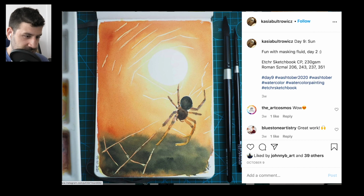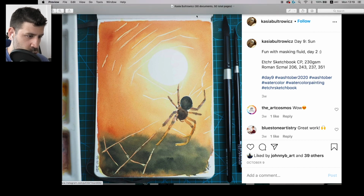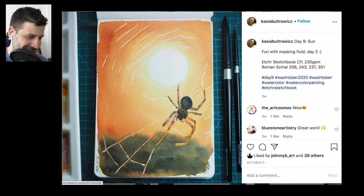So really cool. Casey Boltrowicz, I believe. Boltrowicz, yeah. I hope I'm pronouncing it right. So this one, obviously, if you know me, you know what I love about this. Well, many things, but I will say one of the main things is that beautiful variety of edges. We have the spider here, and that was day 9, sun, which I loved. And I used similar colors, by the way, for this day. We have the spider here.